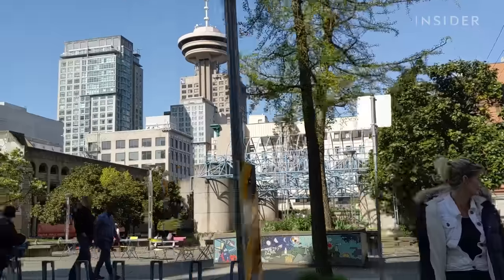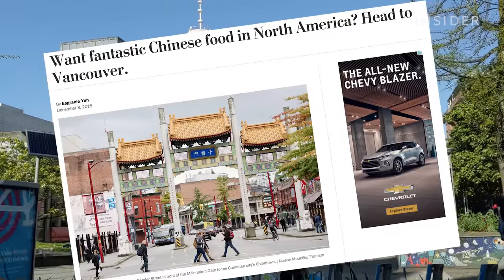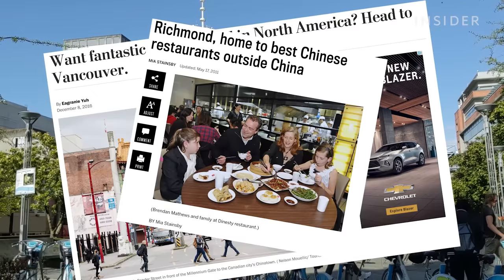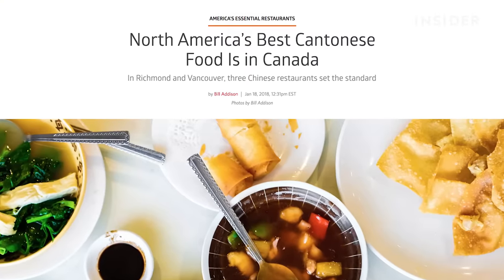Just landed in Vancouver, and obviously the first stop that we want to hit is some good quality dim sum. There are over 600 Chinese restaurants in Vancouver and its surrounding areas, and about 20% of the people living in Vancouver come from Chinese heritage, according to the most recent census data.